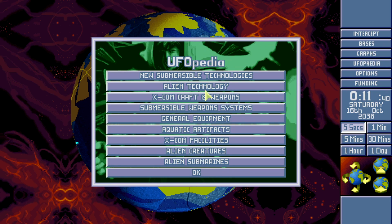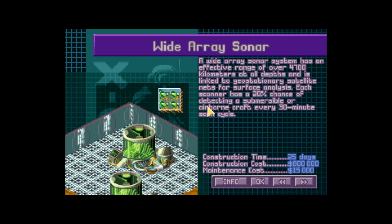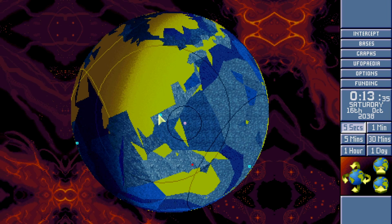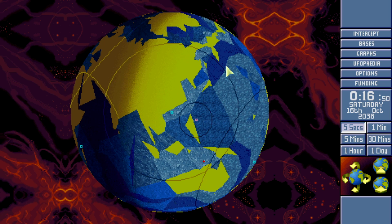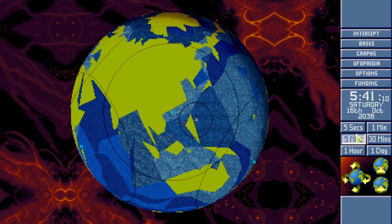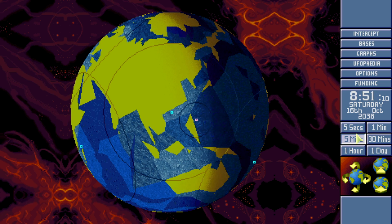What if I were to look at the facilities? Wide array sonar? 4,700 kilometers. I mean, we don't necessarily need to craft with that kind of detection radii. Alright. Yeah, we'll probably go for... Whoa, hi. We'll probably go for that.